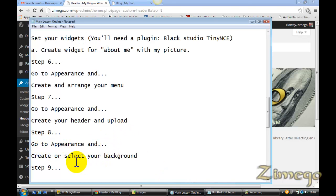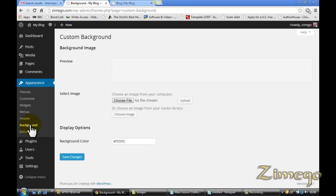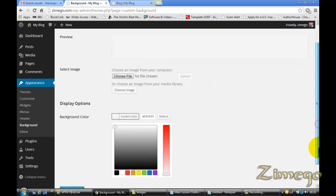Now we go to appearance and create or select our background. Appearance, go to background. Now there are a lot of things we can do with the background. We can select an image and upload. I don't want to do that for now. Maybe in other lessons, tutorials, we will try that. But for now, let's see how it looks like if we alter our color.